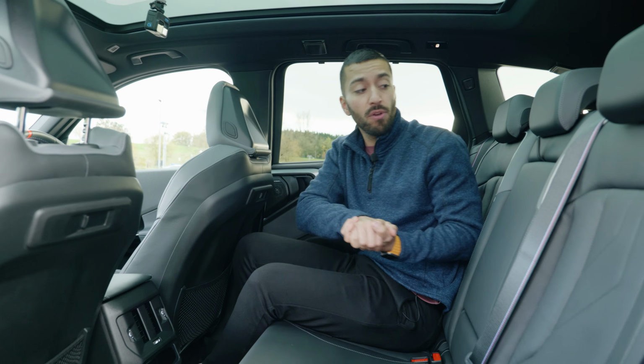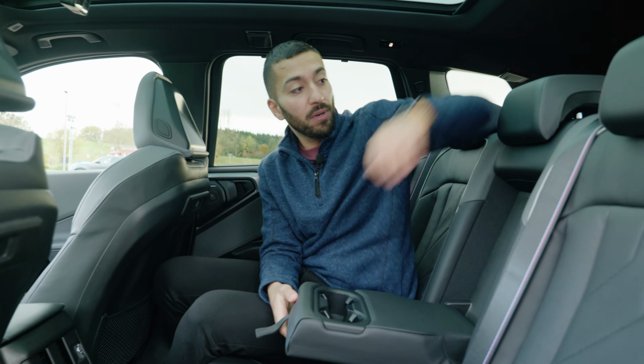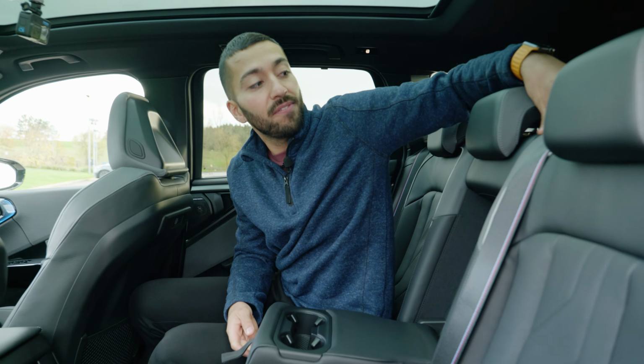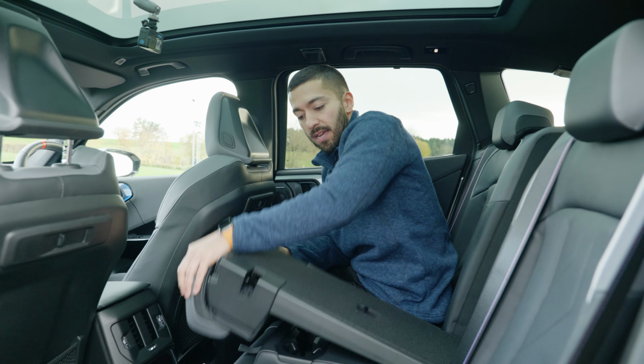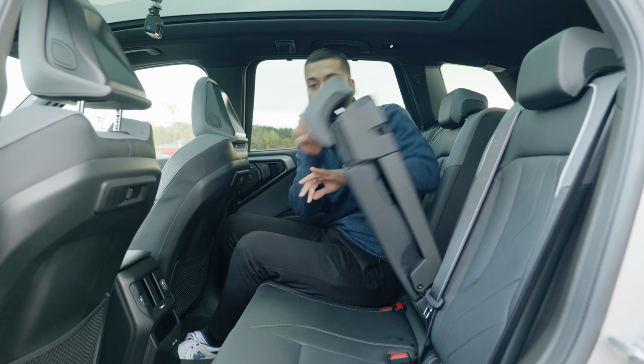And if you want to get into the boot, well, firstly, actually, I should show you that you can put some cups into here. But if you want to get into the boot, well, it's as simple as just lifting this lever here, pulling this down, going like that, and then you have a ski hatch as well. So that's a nice practical setup.